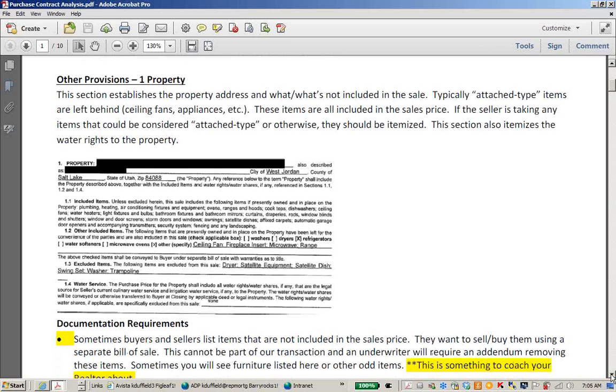Typically attached type items like ceiling fans and appliances are left behind. These items are all included in the sales price. If the seller is taking any items that could be considered attached type items or otherwise, they should be itemized. This section also itemizes the water rights to the property.